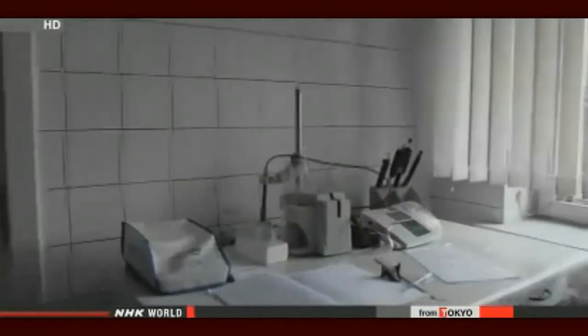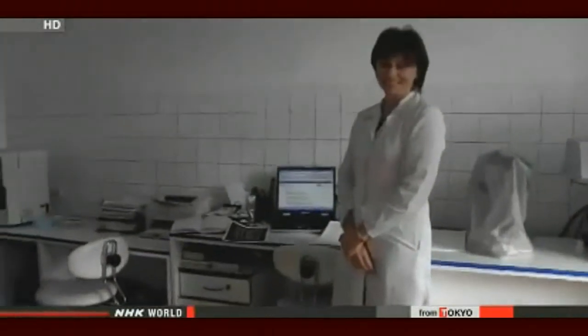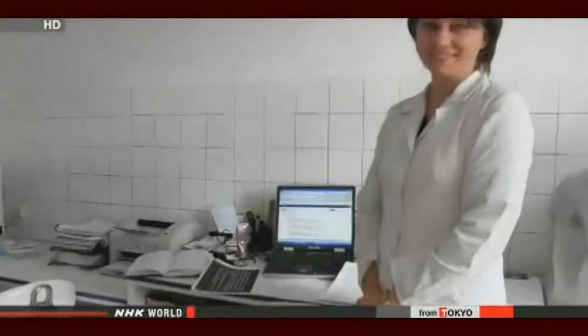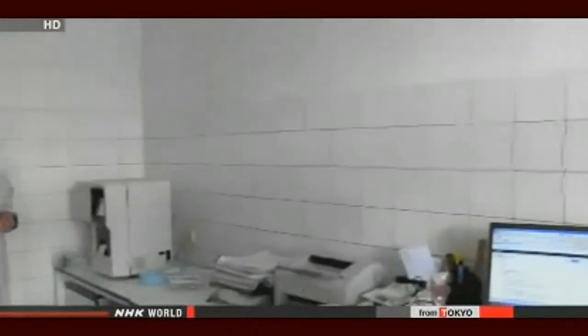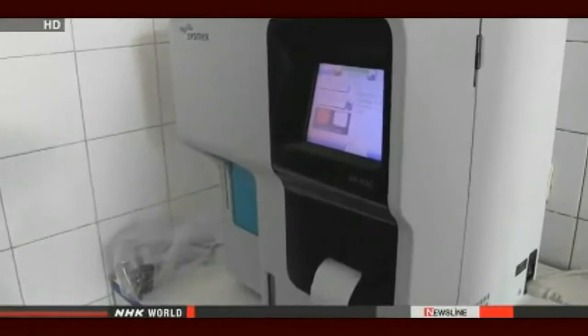I want to be a lawyer. I want to be a doctor. This doctor says that they cannot afford to buy new medical equipment. Some devices are more than 25 years old. And an important gift was delivered from Japan last month, a brand new blood analyzer. It is used to detect signs of leukemia.